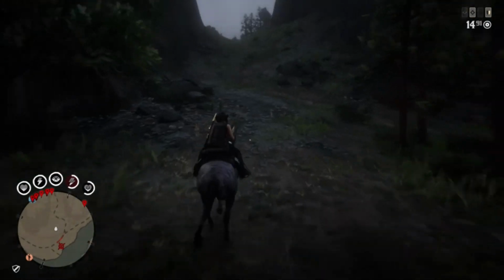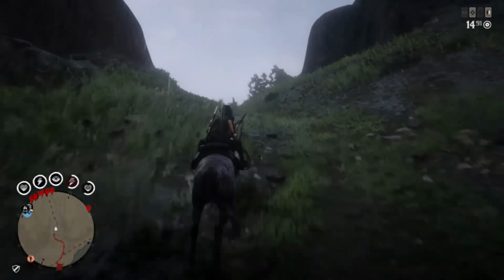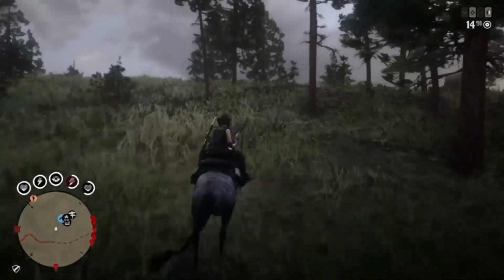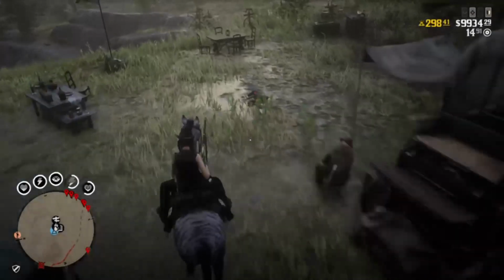I haven't cut this clip because I want to show you what's going on. There is a location down by the water in Cumberland Forest where there is a guy who's being attacked, and you have to take him southwest of Valentine. But I ended up going down to the water. You see there was no spawn location for that mission.